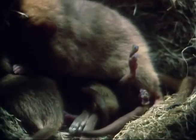Once their eyes are open, they become much more active and boisterous and push their mother around the nest as they attempt to suckle.